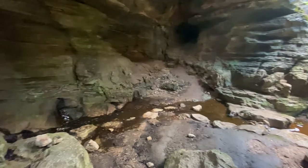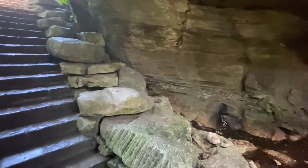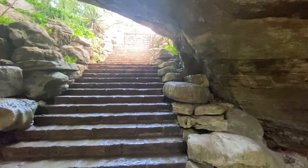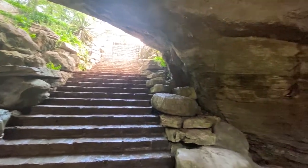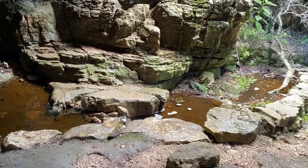Main structure called Backbone Ridge, part of the larger Llano Uplift, if you're into geology, okay? It was full of debris at one point in time, too, once the water receded. Now, of course, yeah, there are a lot of mosquitoes out there.